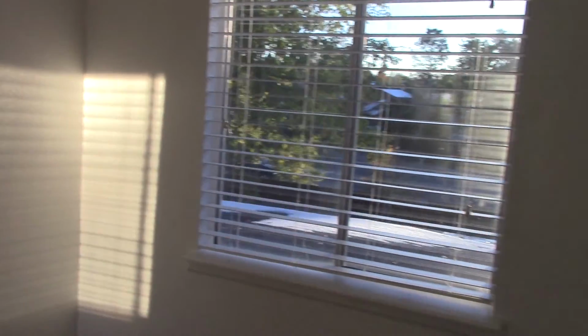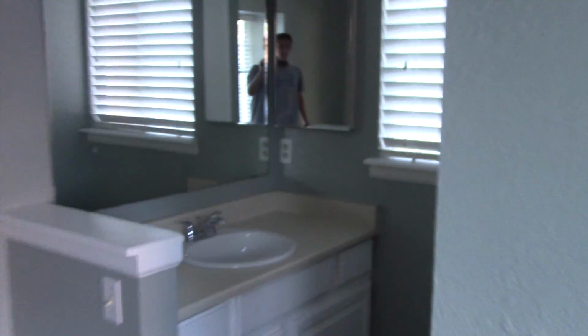Here's a room, tiny little room. Then we have this room, decent size with a closet. Oh wow, a lot of closet space. Master bedroom, pretty big, walk-in closet. Oh, that is weird. I've never seen something like that.